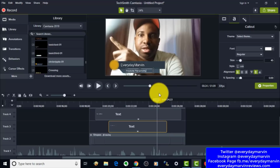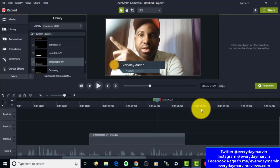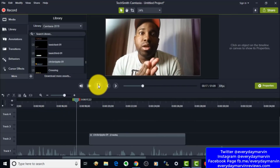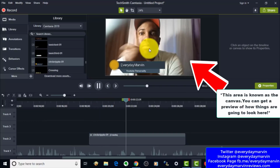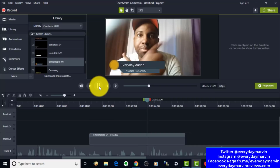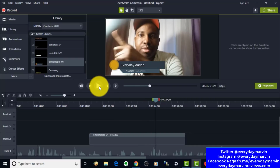And I think a lot of times this software is highly underestimated. I think me personally, I'm only really using the surface level of the functions; you can do a lot of cool stuff. So I'm gonna put this in here, press OK, and so now when I go back, chop this video up. You're gonna see me. And you see how that came up? Everyday Marvin, YouTube personality. And it looks so professional, versus me just having text thrown up there.